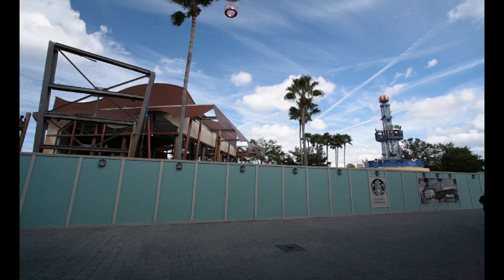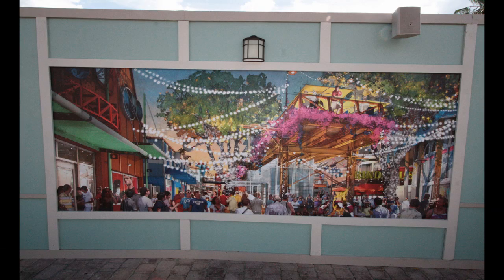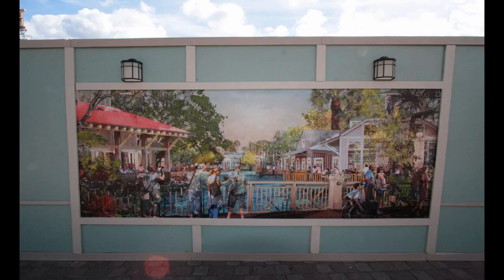The former Wetzel's Pretzels is undergoing even more gutting in the inside of the building. As you can see, they've really taken out almost everything on the inside. And we see here the first of several new pieces of artwork scattered around Downtown Disney. Now this is for Disney Springs. It appears they have some sort of second level opportunity available here.